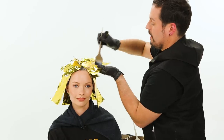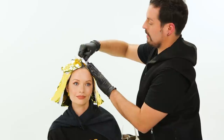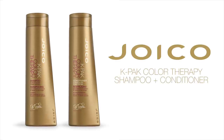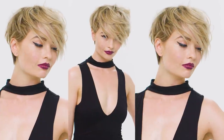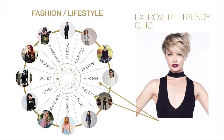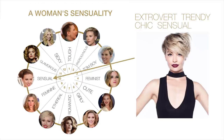Process for 20 minutes at room temperature. Then rinse well and shampoo and condition with K-Pak Color Therapy. The outcome is gorgeous. We've created our vision according to the three wheels of fashion, which for Emma was extrovert, trendy, chic, and sensual. And that is Salon Ideas by Joico.